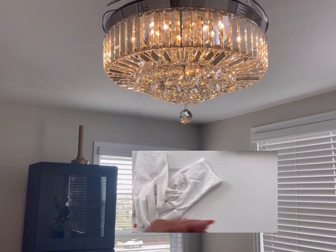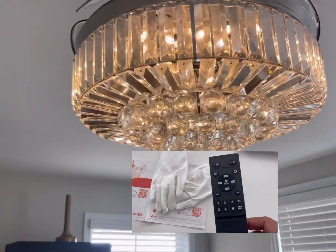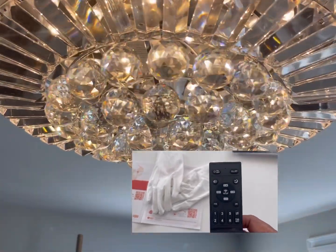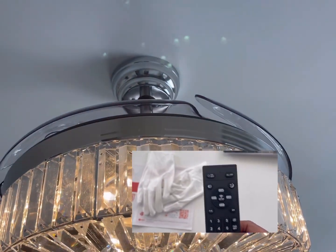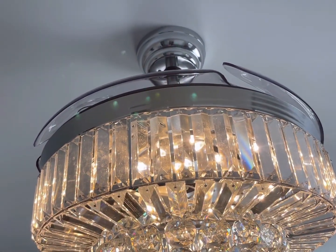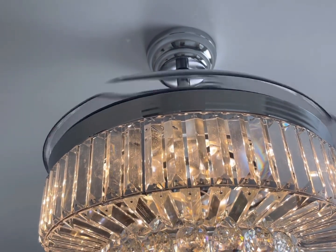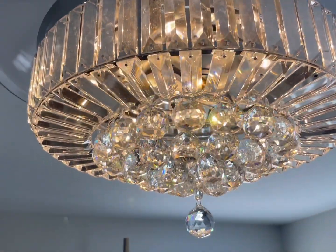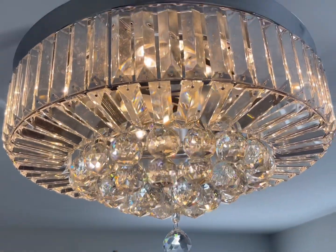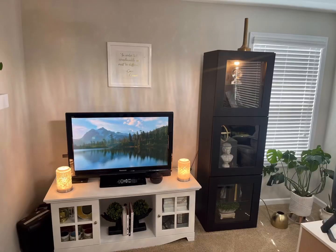When the fan is off, the blades retract and it just looks like a regular chandelier. It comes with these gloves to help you to keep your crystals clean, and also a remote control to operate it. This fan also comes in black and I believe chrome and silver, and they also have other styles of the Fandeliers available on their website, which is through Amazon.